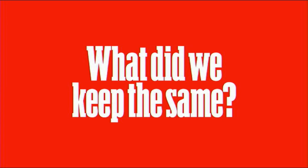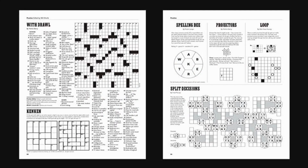So you might be wondering what we kept the same with all these changes. The crossword puzzles. That was something that we felt if we changed, we might be run out of the Times. When our editor put out a letter about our redesign, he initially just said, "We didn't change the crossword puzzles. Put down your pitchforks."